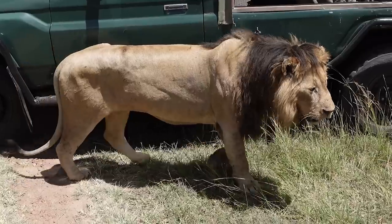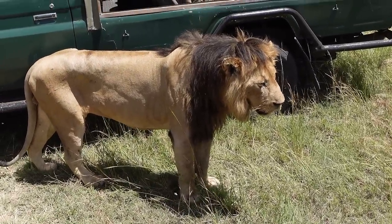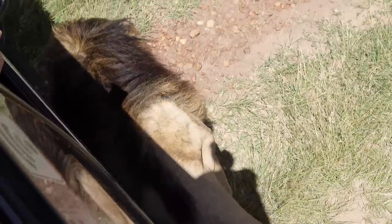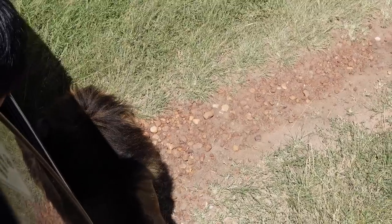Take photo. Wait, calm down. It's right next to our vehicle. That's my hand, that's Navneet. Don't take out your head, please. Don't put your head out.